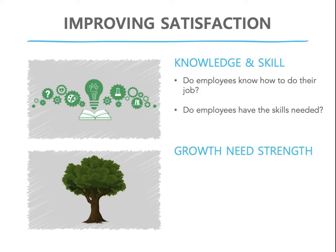The second factor that will determine whether or not changing job characteristics actually results in increased job satisfaction is this idea of growth need strength. Growth need strength is an individual personality trait, and essentially it's this idea that some employees have a desire to continue to grow over time. They want continued development, they want to learn how to do new things, and these people are most satisfied when they have the opportunity to keep learning. So we might consider employees who have high growth need strength to be employees who are lifelong learners.